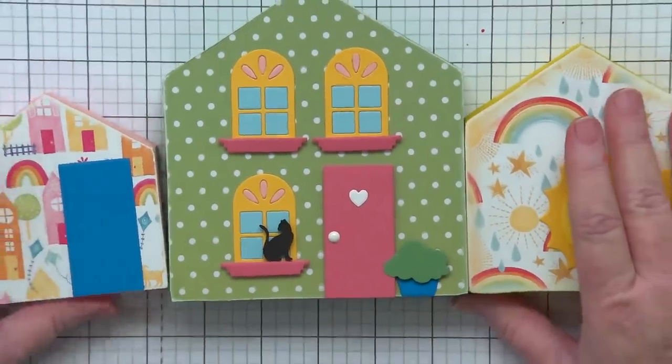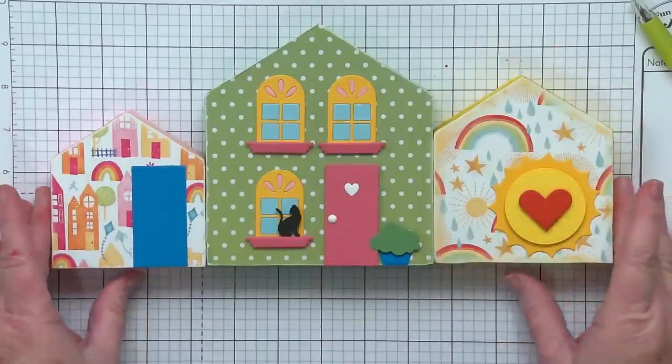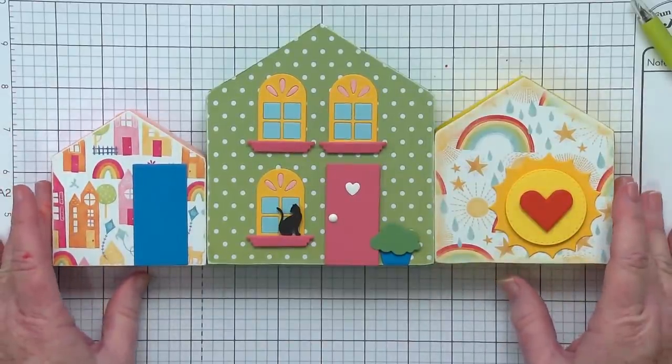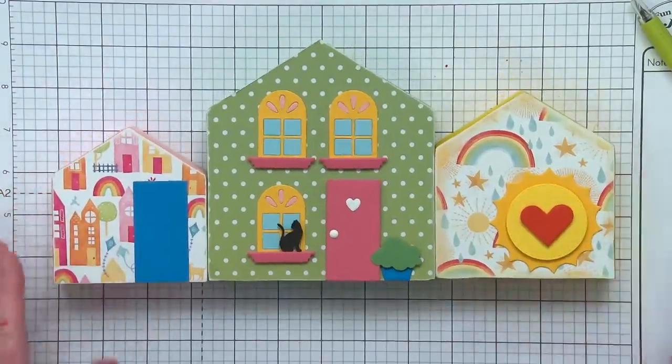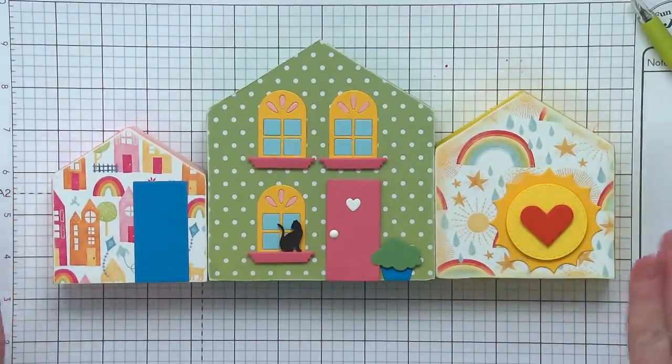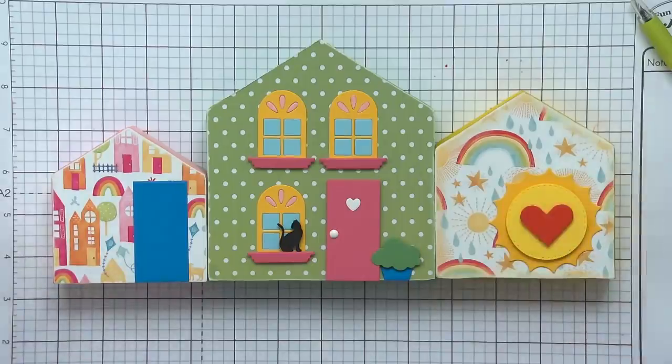And there's our finished project. Do you like it? Is it fun? I had so much fun creating this, and I hope that you can see how easy this is to do. Very simple, very few product lines that you need to use to create these. I've given you 2 different ways to use the trio along with the different colors of the rainbow.